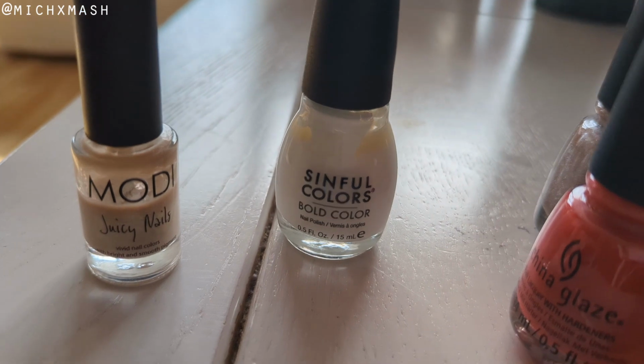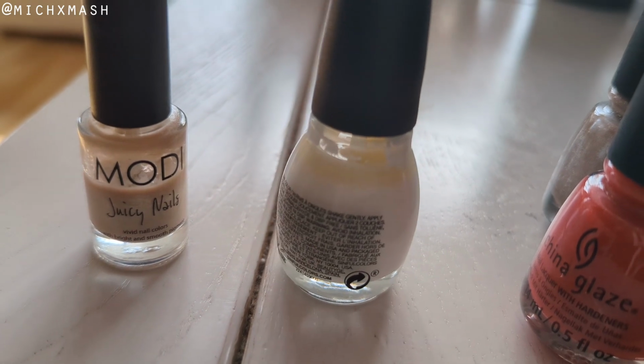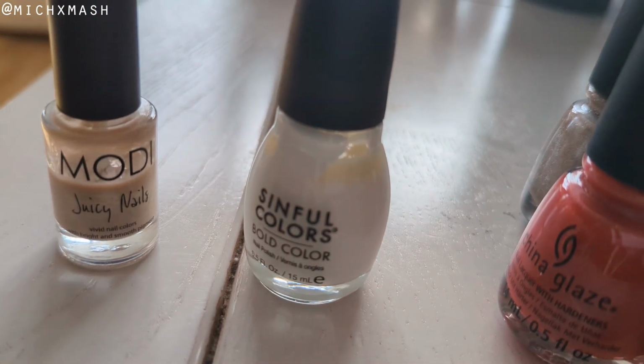It's a white polish. But as you can see, there's some yellow in here. Even when I tried shaking the bottle, it wasn't going away. So I don't know if this can be fixed. If you know how to fix that, let me know in the comments down below. Otherwise, I think I do need to toss it.